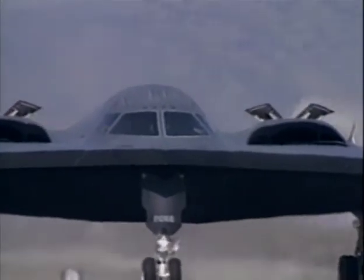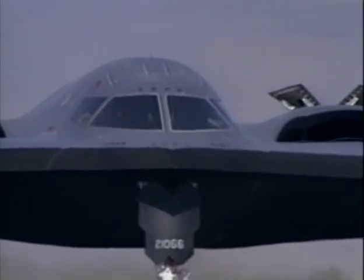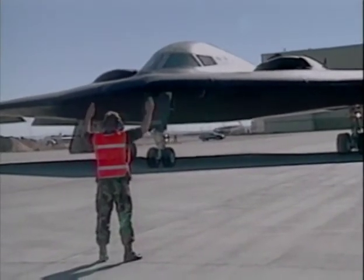Surprisingly, the Spirit is manned by only 2 crewmen compared to 4 in the B-1B bomber. The pilot and commander sit side by side in the cockpit. This significantly reduces the amount of intercom traffic you'd normally have in other large aircraft.